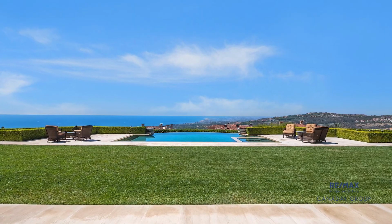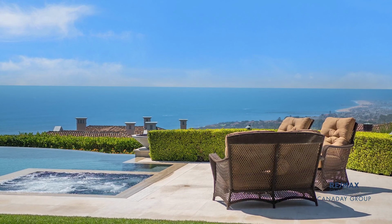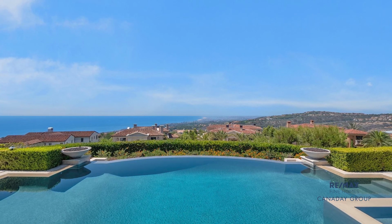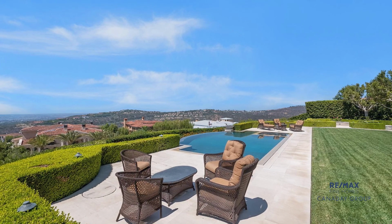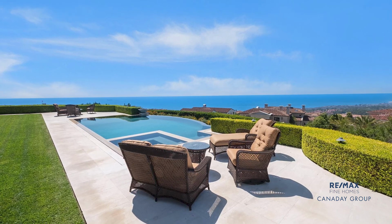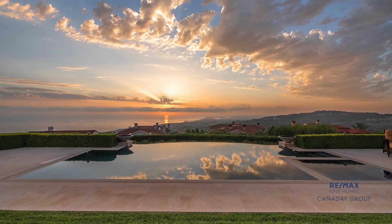The entire sandy beach going all the way up to Long Beach, Palos Verdes, Catalina, today San Clemente Island. And the night views are just as incredible. You know how if you're oceanfront at night, you kind of lose the view? Not from here. You get a beautiful daytime view and a beautiful nighttime view.